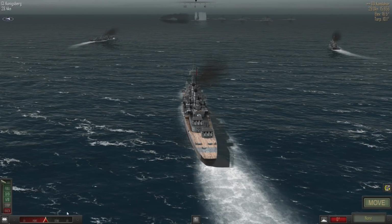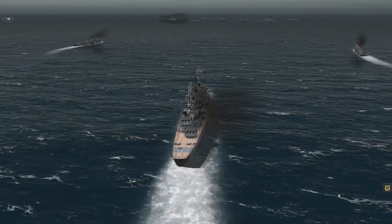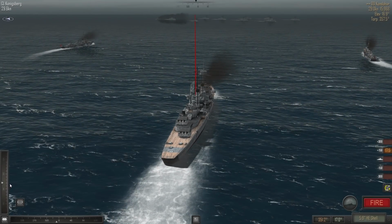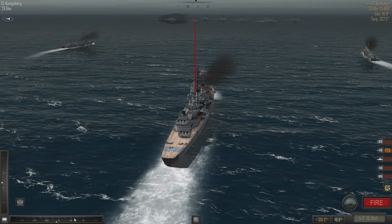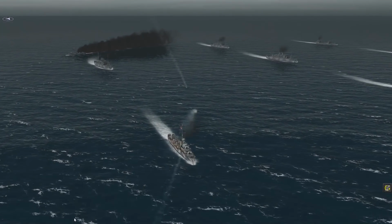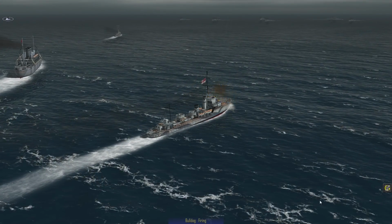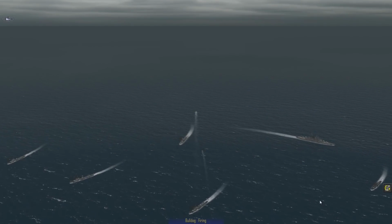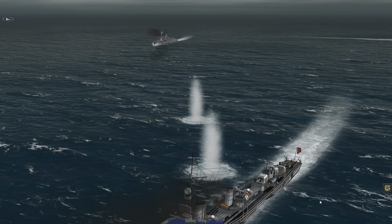Probably about 10-5. He says, not willing to admit that he's completely wrong again. 69. Oh, almost. The Bulldog opens up. Yeah, they're targeting the one destroyer. They're going to try and bravely take a destroyer with them.